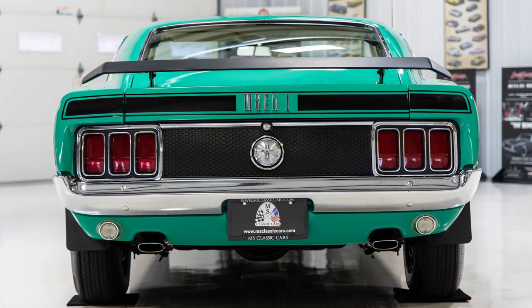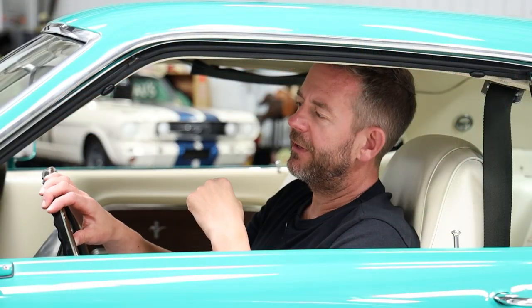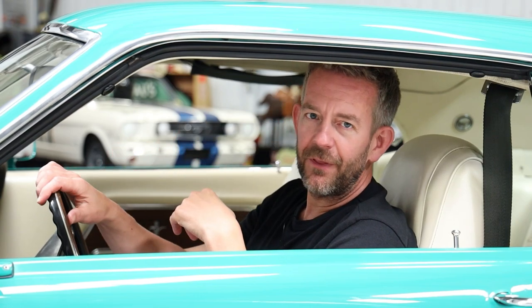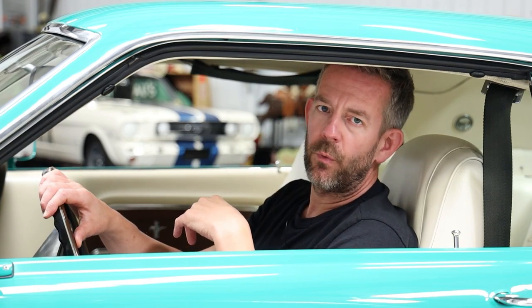Of course, the first thing I do when I see him pull into the parking lot is grab my paint meter. I have an electronic paint meter that verifies that the vehicle has the original paint, which is so important to me when I'm looking at a survivor car. So I went outside, put my paint meter on the car, looked at the quality of the paint, and of course, I was blown away.